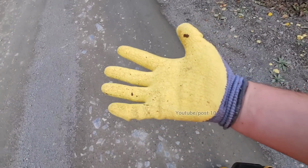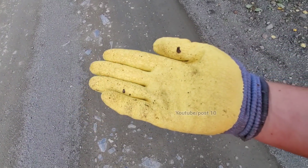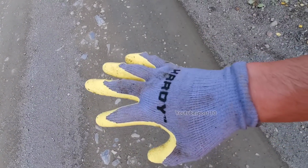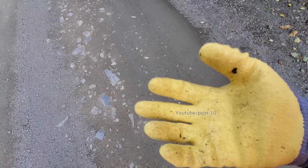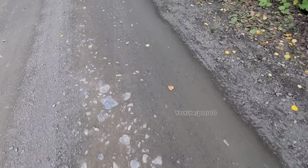Hey, I'm kind of surprised about this. See these rubber gloves that came from the dollar store? They're also available at Harbor Freight for $2. You can use them on a touchscreen. I just realized that. Usually when I wear gloves, I just use my nose to push the buttons.